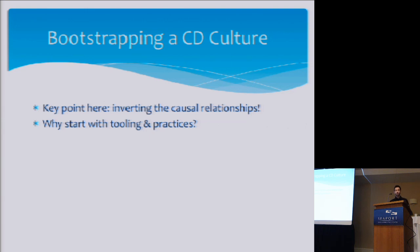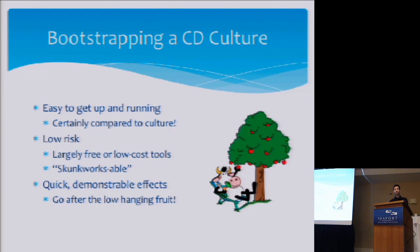Why start with tooling and practices? Well, because it's just a lot easier to some extent. The tooling, if you've downloaded Jenkins or if you have it running, you know what that experience is, or deployed, or any of the other tools for that matter. It's not trivial. There's still work involved in getting tooling up and running and gluing the pieces together to make some kind of practice happen. But it's a known problem to a large extent.